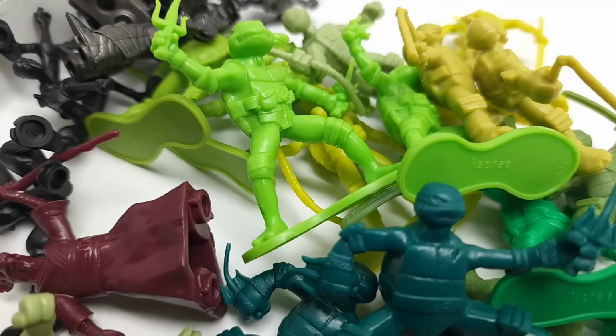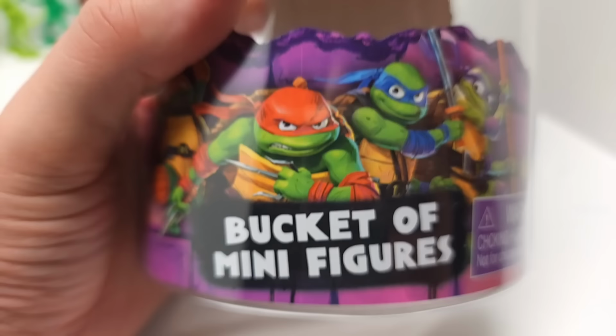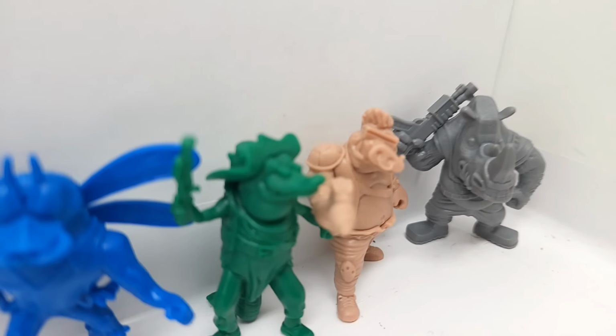Alright friends, welcome back to Vince and Gigi's Super Channel G. This is what we're opening. This Teenage Mutant Ninja Turtles Mutant Mayhem bucket of minifigures. Look how great that looks. It has 50 figures, turtle shell storage container, and 25 different characters from Mutant Mayhem and the hit 2012 series. So you're not going to want to miss this. This looks absolutely incredible. Here's a quick little glimpse of who will be in here. Look at this. Wow. So you're not going to want to miss this.